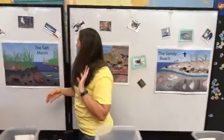Awesome, you guys ready to explore our next habitat? Come on over. So the next habitat we're gonna explore is our salt marsh. This one right here is the most hardworking habitat for plants and animals and for us.